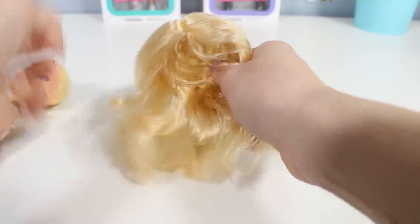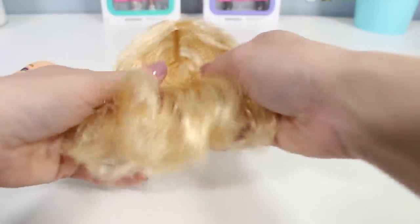There is a little bit coming off, but usually when you open any doll that has actual real hair, there is some hair loss because it's been in the package or it's just extra bits that weren't glued in properly. So hopefully that stops pretty soon and we don't have repeated shedding. Just cut that piece off. Boop. There you go, problem solved.